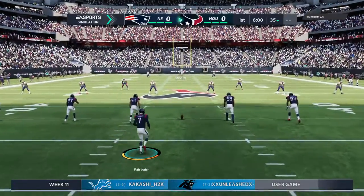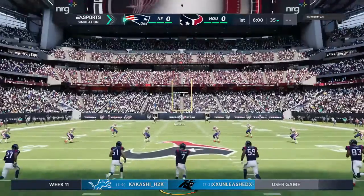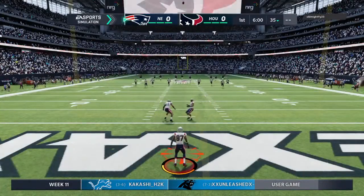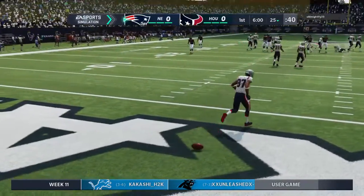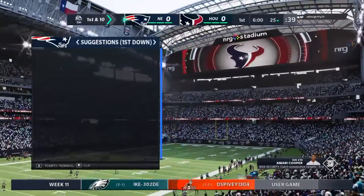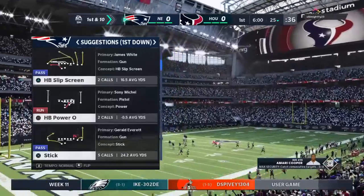And we are underway from NRG Stadium in Houston. Taken in the end zone. And they will elect to not bring this one out as our first drive will begin at the 25.